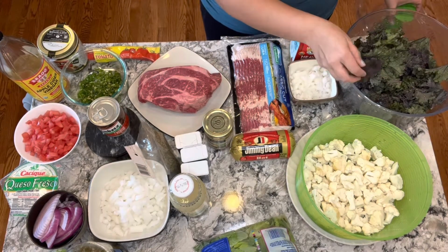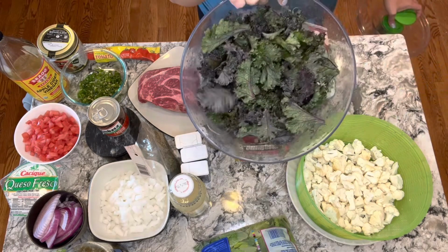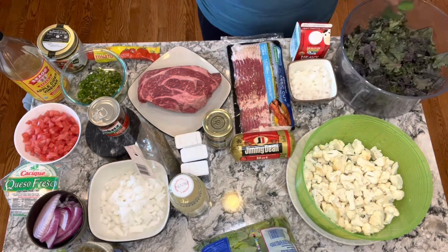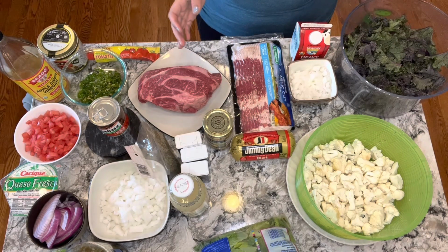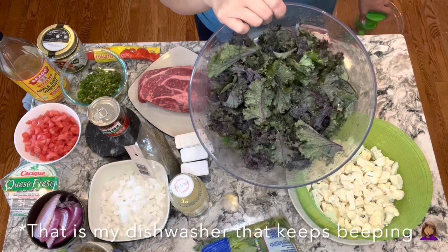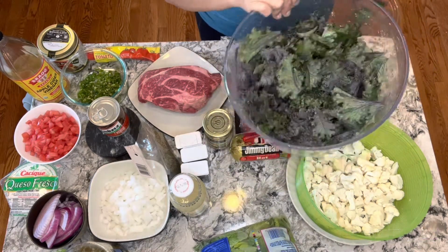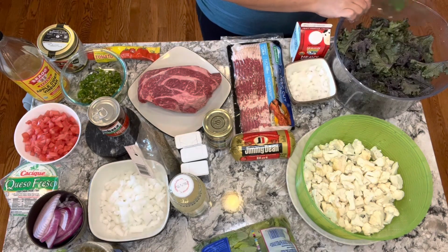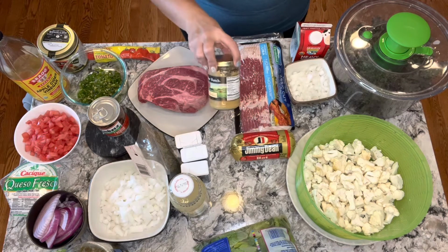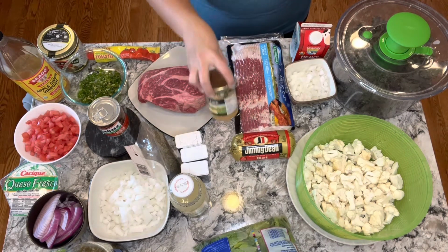I had such a hard time today trying to get this. I went shopping yesterday to get all the ingredients. I ended up buying mustard greens and not kale, which I didn't notice at the last minute. So I had to run back to the store, get kale. This was the only kind they had, and then wash this. So that was fun. We also have garlic that is going in both recipes today.